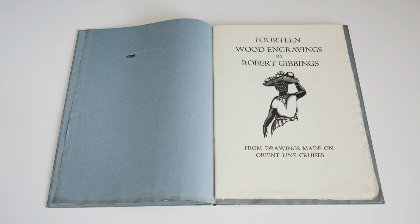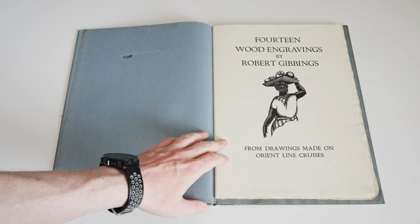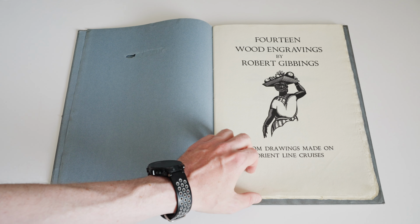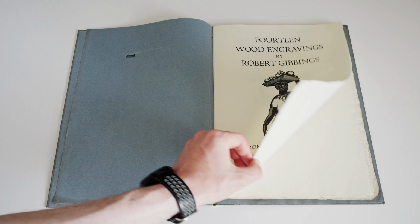As for the text, I think I'm right in saying that this is set in Golden Cockerel type, which had been designed by Eric Gill for the exclusive use of the press, and which had seen its premiere 1 year earlier in the 100th story of A.E. Coppard, which I reviewed on this channel a few weeks ago.